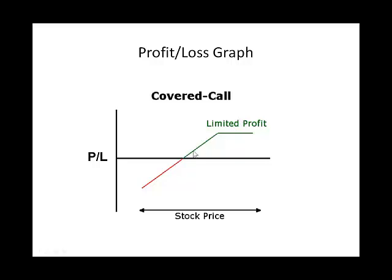And when the stock declines from here to here, you still have a small profit. It's only when it declines by more than the premium you collected that you're in the red and have a loss. Now this loss continues all the way until the stock hits zero, so you can lose a substantial sum. That's not true of this strategy, it's just true of any time you own stock.